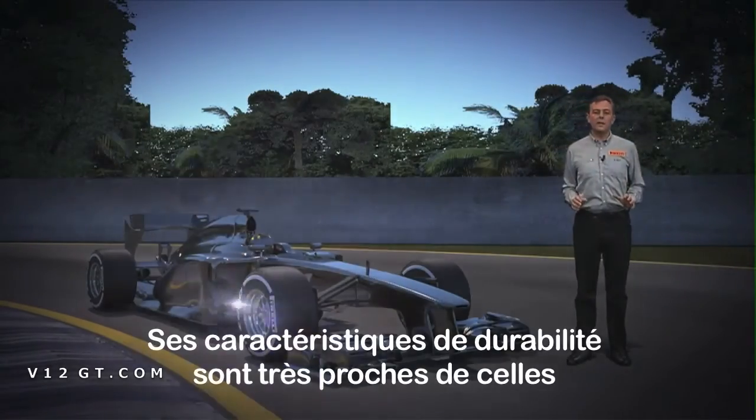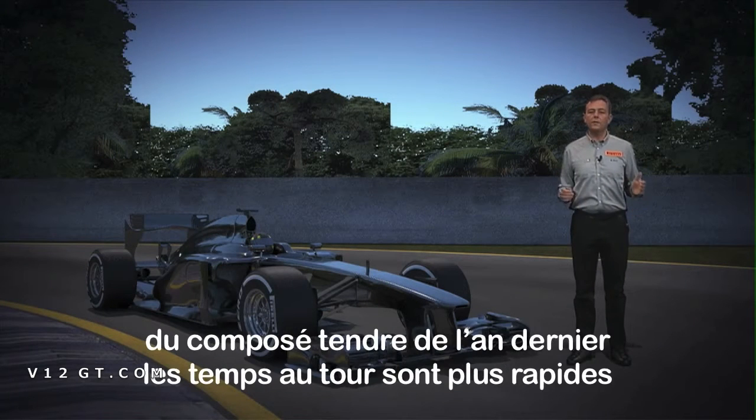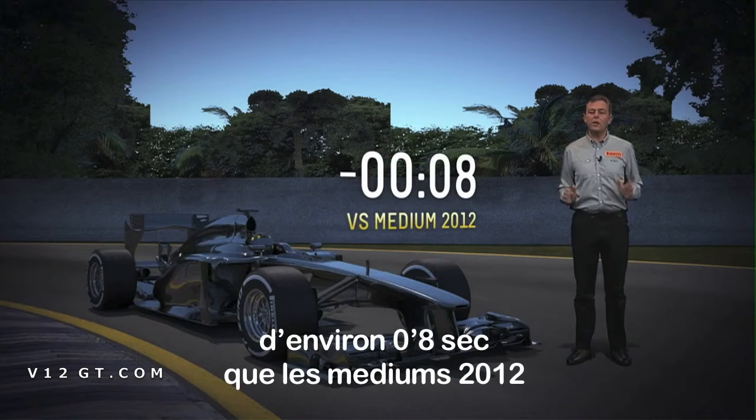Its durability characteristics are very similar to those of last year's soft tires, resulting in lap times that are around 0.8 seconds quicker than the 2012 specification medium.